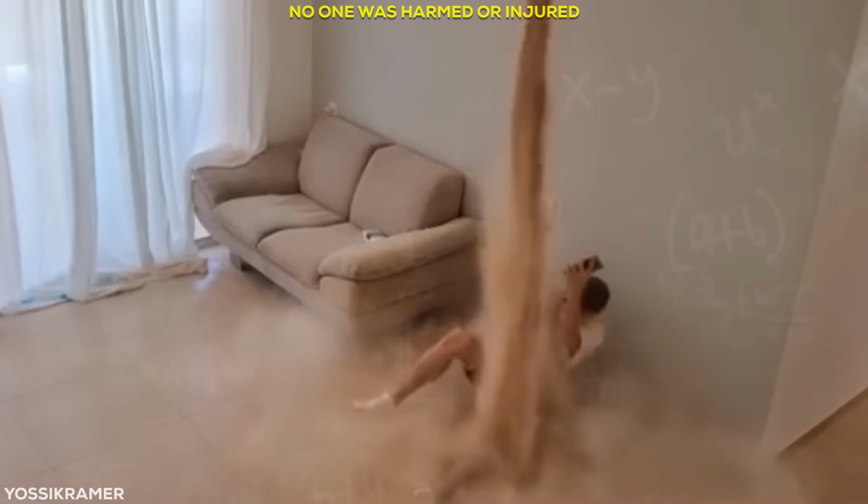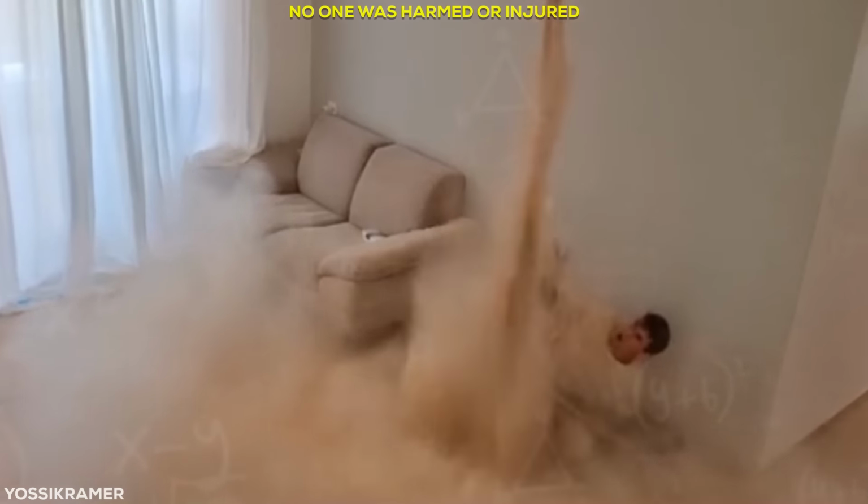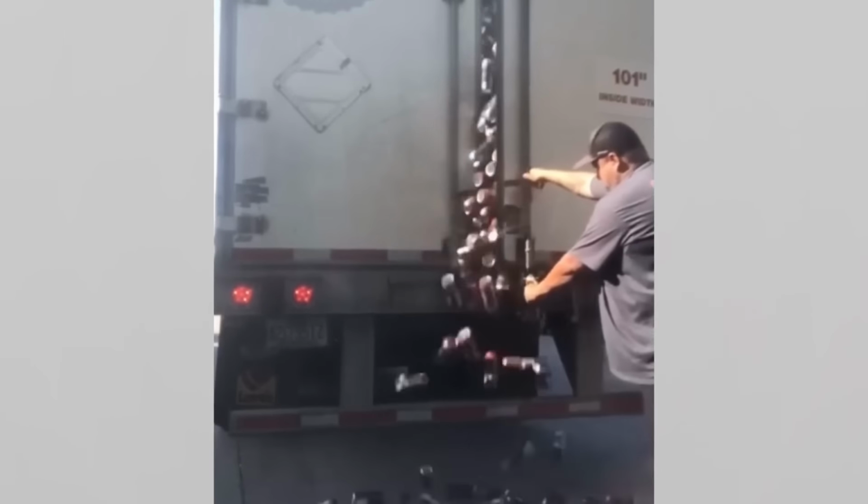Why on earth does the upstairs neighbor have a sandpit in their living room? When you hear some rattling in the back, it's probably best to keep the door closed.